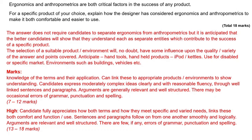Okay, so this is lifted from the mark scheme. The answer does not require candidates to separate ergonomics and anthropometrics. So you can kind of mix them together, but it's anticipated that you separate them a little bit and give a good explanation of the difference. So what I would probably do first is start with a definition for each of them. Just a little sentence, explaining what ergonomics is, what anthropometrics is, and how they interact with each other. That would be a good way to start.